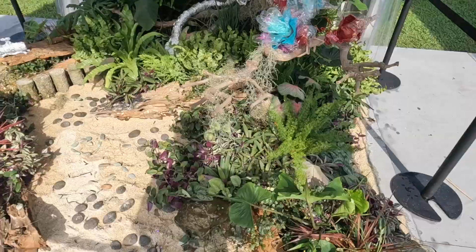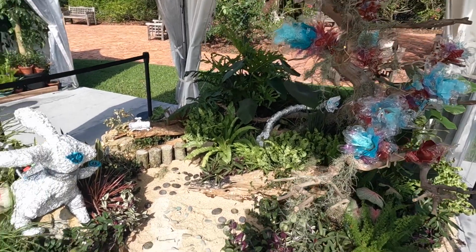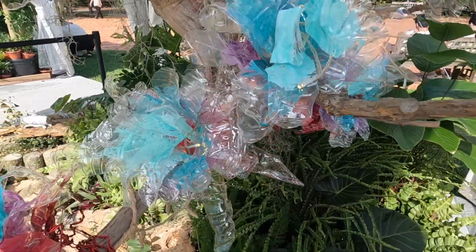So 4 hours, 3 people in each team. You can design the garden beforehand, and you have the plants and materials beforehand, but you only get 4 hours to make everything look really, really good.